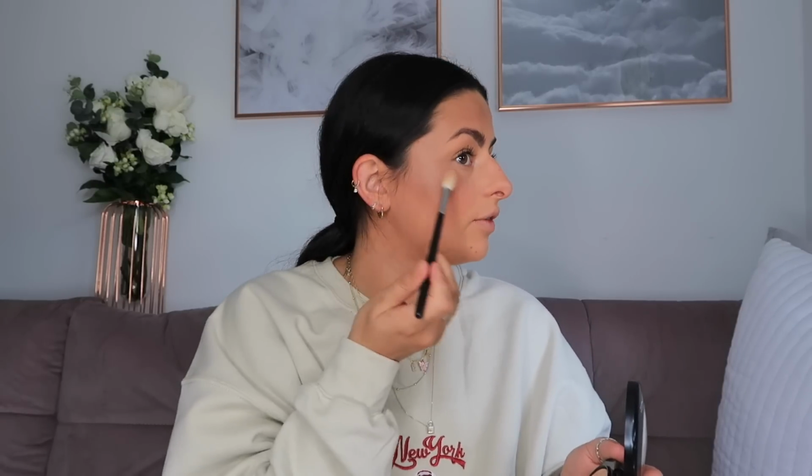I used to use a fan brush, but I feel like you have no control over that. It literally goes everywhere. So I way prefer this. I do actually have a smaller version of this as well, which I think is also from Morphe. And sometimes I use that one for my nose and my inner corner highlight and stuff, but this just works perfectly. So I literally just add that to both sides and kind of blend it out a little bit. And then that is my highlighter done.